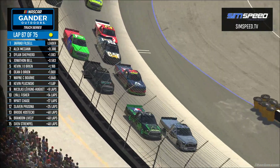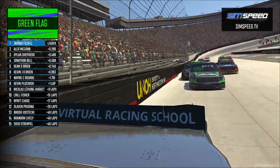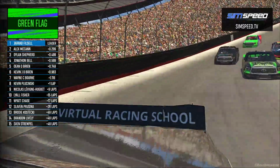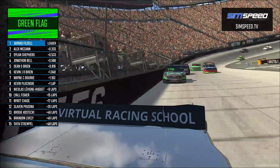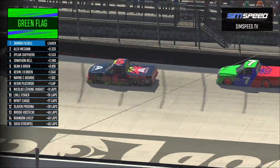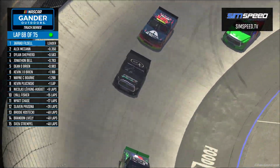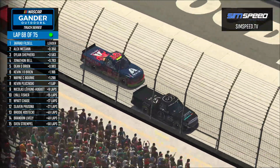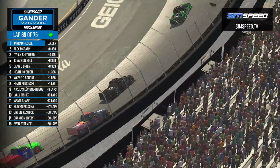McCann tries to guess the start, doesn't guess right. Now Filsell goes, gets away well. O'Burke in the background thought about 3 wide for a moment. He decided against it in the end. Shepherd and Bell get real close to banging doors there through 1 and 2. They make it through unscathed, and it's McCann that will be the chasing car to Filsell as they come across the stripe and tick 7 laps to go at Bristol.